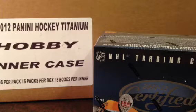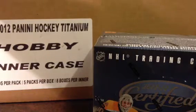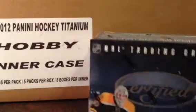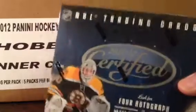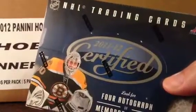I'm going to be opening up, as you know, the 1112 Panini Titanium. We've been doing this for quite a while. This is an awesome product. And, of course, our bonus box, as always, the 1112 Certified has been very good to us along the way. We were doing cases of this before the titanium came along. So we'll be doing this on the last video and giving away bonus cards.